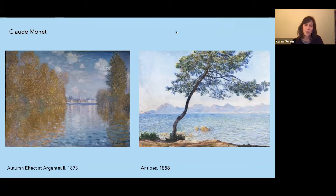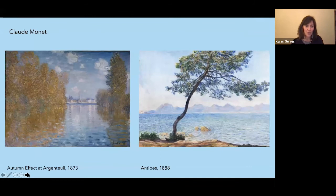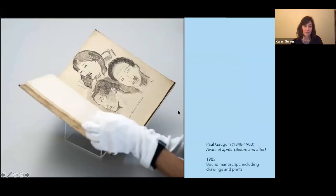And so to be able to show these works together is really a wonderful thing that these pop-up walls can allow us. So I look forward to welcoming you in this wonderful new stage for our Impressionist collection. And my colleague, Cathy Gotardo, will talk to you a little bit more about one of these other case studies that we're able to bring together in the Great Room. Thank you very much, Karen.